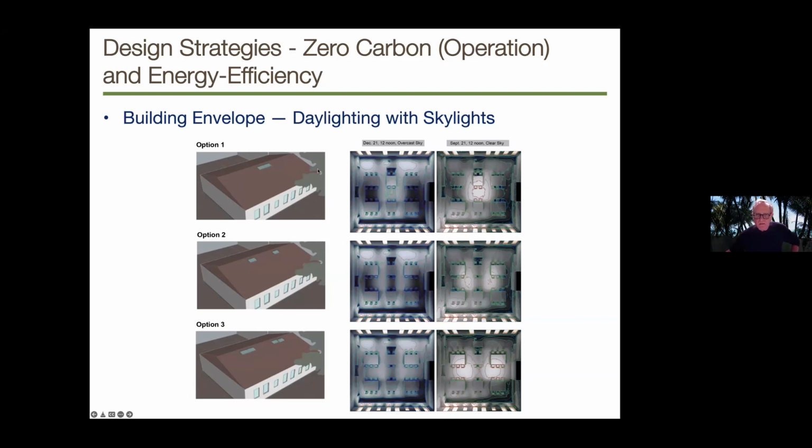And you can see, for option 1, where the skylight is right dead center, you get a bright spot over the middle of the room at 12 noon. And option 2, the light is concentrated somewhat at 12 noon, but it does a good job of getting light at either side.